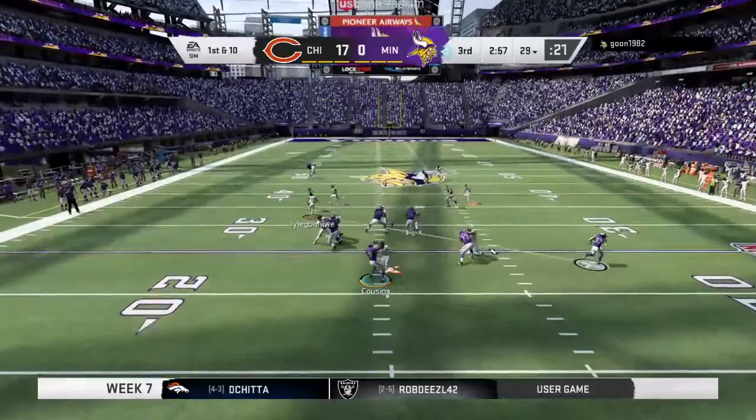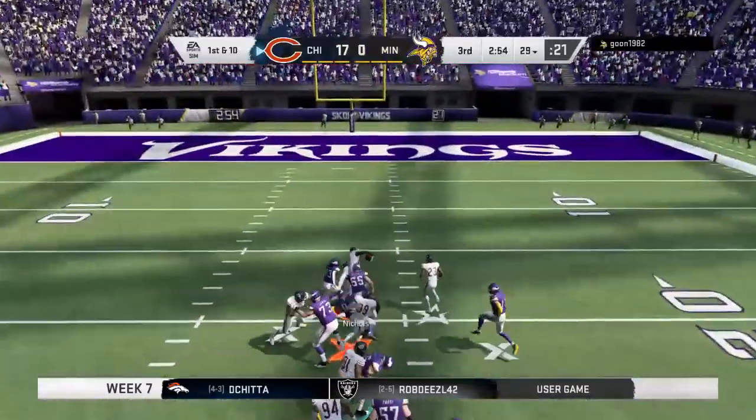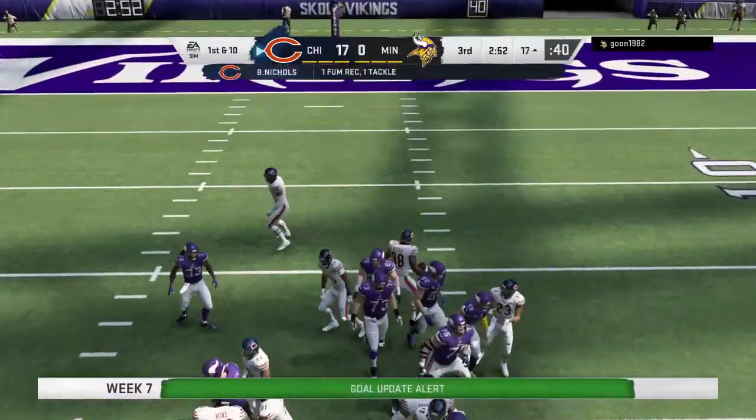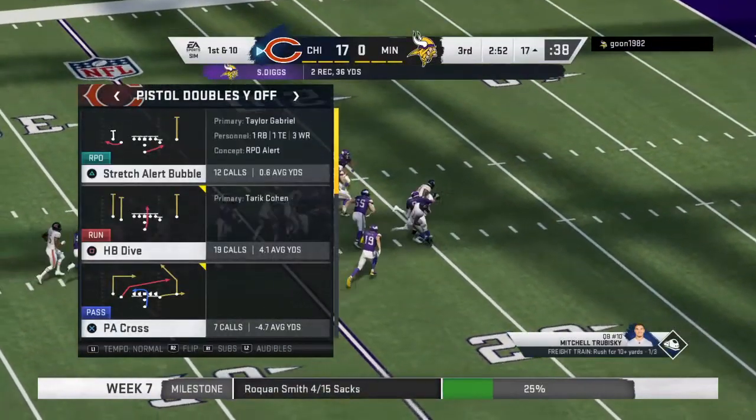Cousins now to throw on first down. Now the hit comes, and Cousins lost the football. And this is picked up by the Bears. And they will set up shop with outstanding field position in the red zone at the 17-yard line.